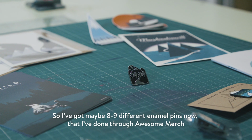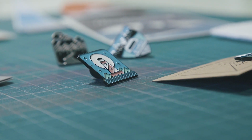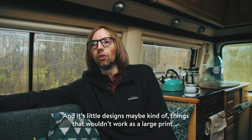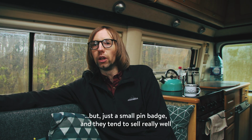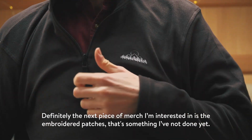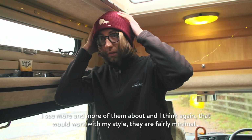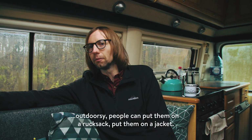So I've got maybe 8 or 9 different enamel pins now that I've done through Awesome Merch, and they've been really good sellers, especially online. And it's little designs, maybe kind of things that wouldn't work as a large print, but just in a small pin badge, and they tend to sell really well. Definitely the next bit of merch that I'm interested in is like the embroidered patches. That's something I've not done yet, and I see more and more of them about, and I think again that'd work with my style. They're fairly minimal, outdoorsy, people can put them on a rucksack, put them on their jacket.